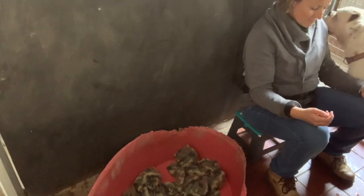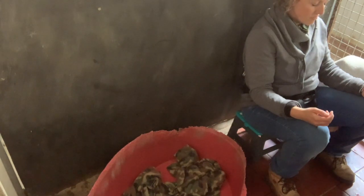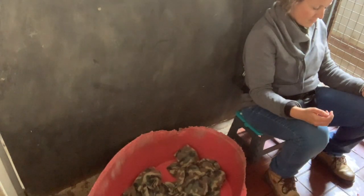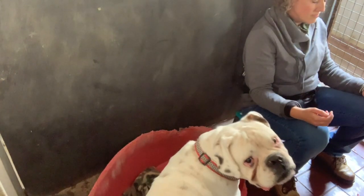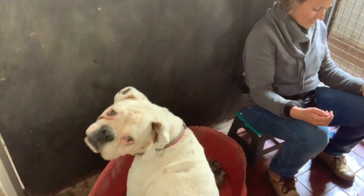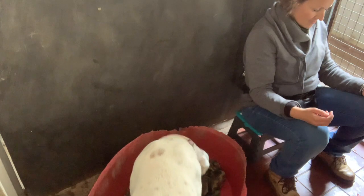I don't mind if he comes to investigate who I am, like he has been doing there. He's been pretty gentle, seems like a friendly little lick here and there, and he's sniffing and just getting to know me. But still too early on in our relationship for me to ask him to do anything. So I'm just going to continue to disregard.